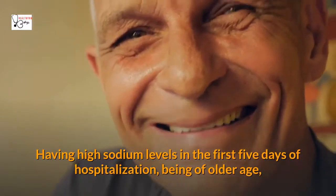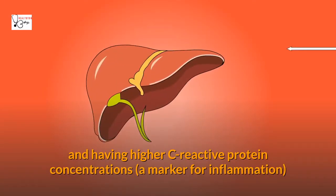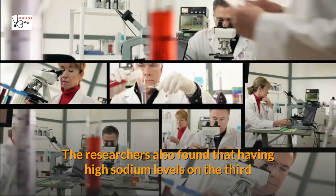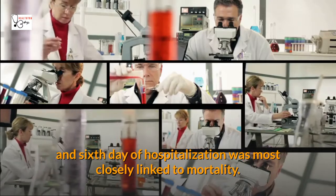Having high sodium levels in the first 5 days of hospitalization, being of older age, and having higher C-reactive protein concentrations, a marker for inflammation, were also associated with dying in the hospital. The researchers also found that having high sodium levels on the 3rd and 6th day of hospitalization was most closely linked to mortality.